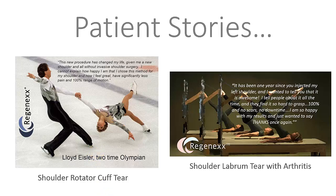was treated actually by our LA affiliate, Dr. Bletcher. And when Dr. Bletcher first saw him, he really didn't think that he would be able to help this gentleman based on the size of his re-tear. But he said he would try, and this is what he told us after we injected his shoulder. So he did really, really well, despite having a very big tear, and despite our doubts that we could help him.